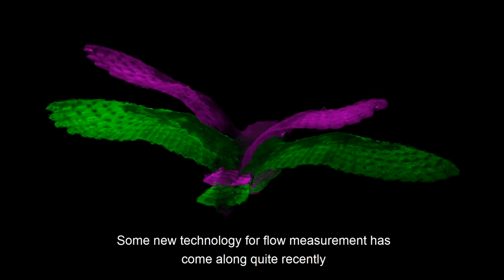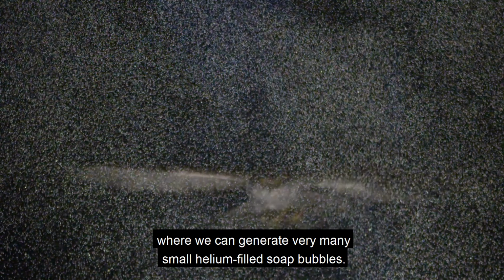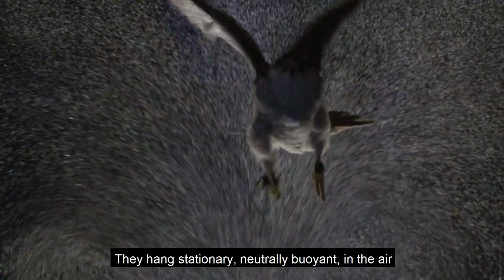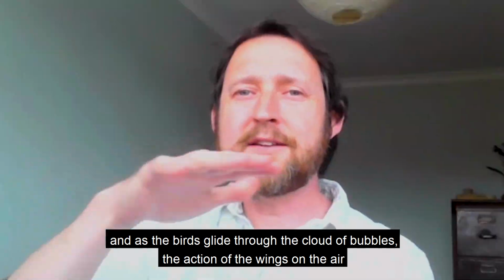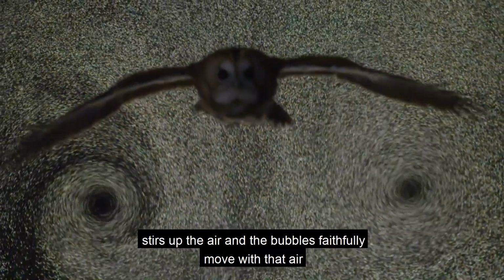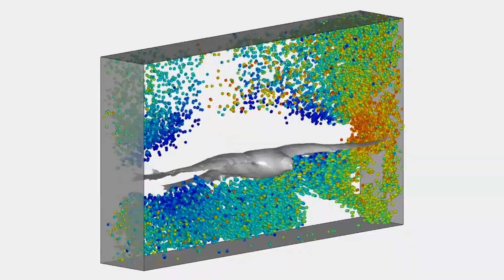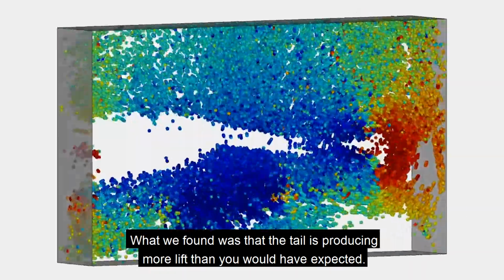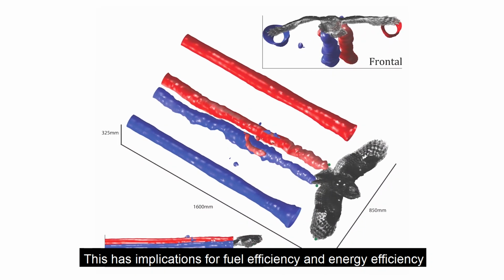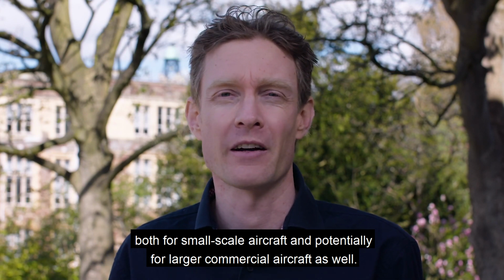Some new technology for flow measurement has come along quite recently, where we can generate very many small helium-filled soap bubbles. They hang stationary, neutrally buoyant in the air, and as the birds glide through the cloud of bubbles, the action of the wings on the air stirs up the air, and the bubbles faithfully move with that air, and so you can visualize the aerodynamic mechanisms that the birds are using. What we found was that the tail is producing more lift than you would have expected. This has implications for fuel efficiency and energy efficiency, both for small-scale aircraft and potentially for larger commercial aircraft as well.